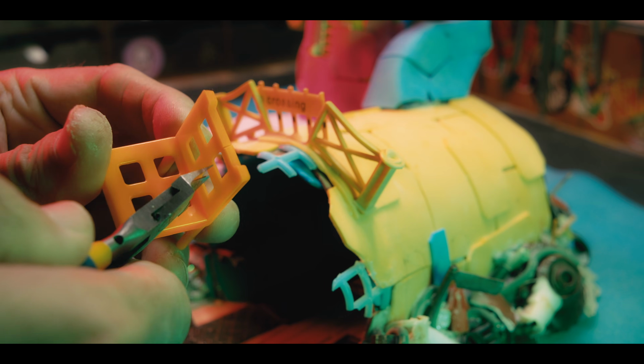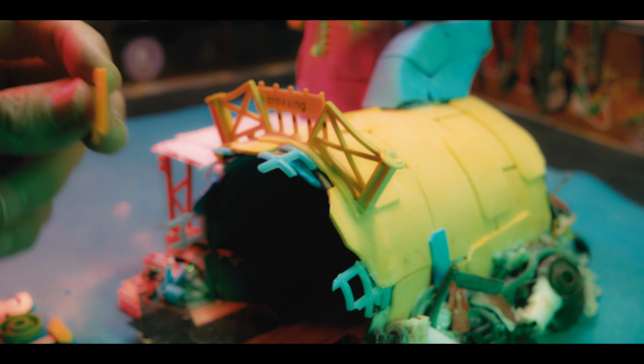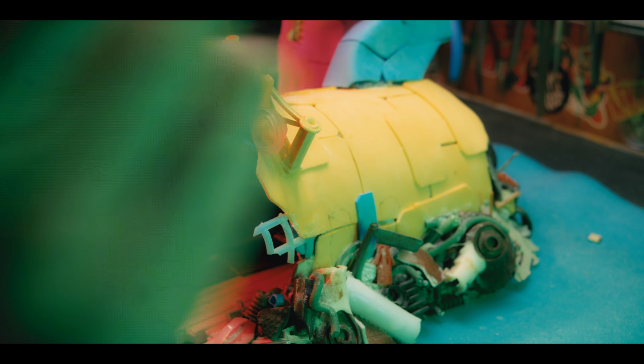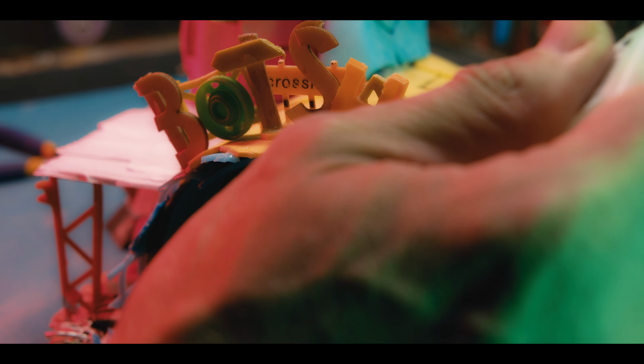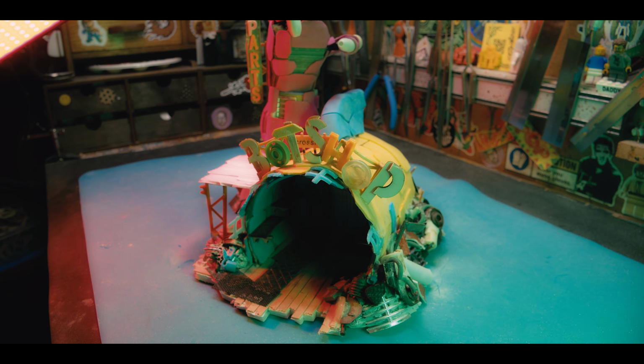Now, I couldn't find an H, so I'm going to make an H using this chair from a pointless chair stacking game. I do not recommend. And there we go, that's the bot shop sign. It looks a bit like a tacky vintage craft fair sign, but that's alright, it works.